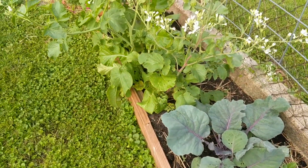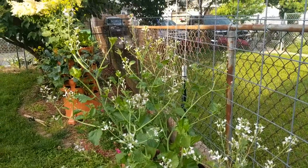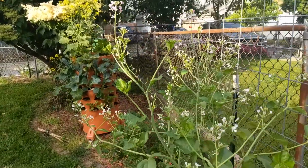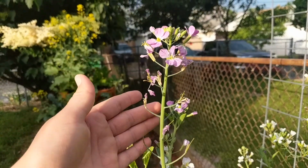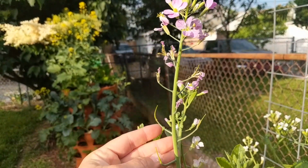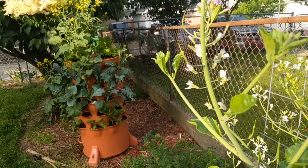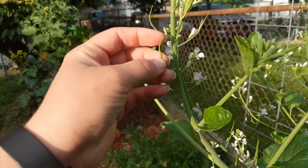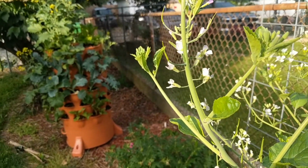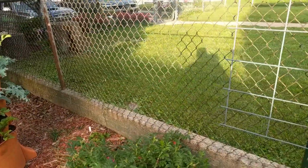And this here is our radish that we have let go to seed. So you'll see here there are flowers that turn into these little seed pods, and those seed pods will get much larger and dry out, and you can save the seeds. You can also eat these seed pods when they get just a little bit bigger, and they taste a lot like a radish. They're good on salads. You could pickle them.